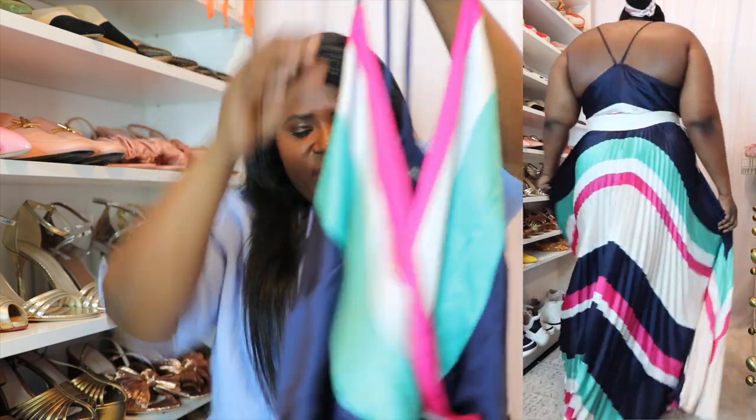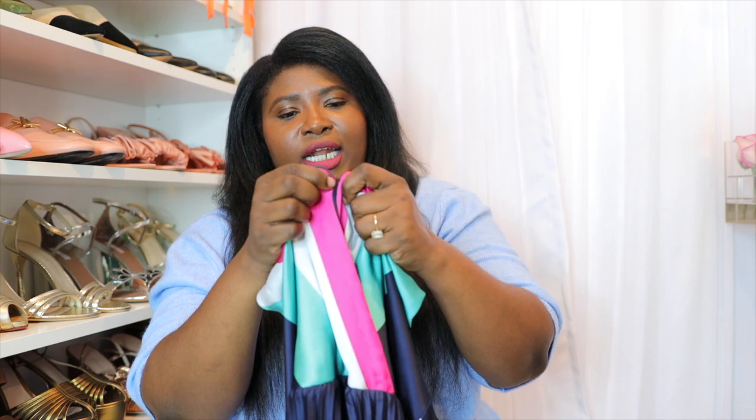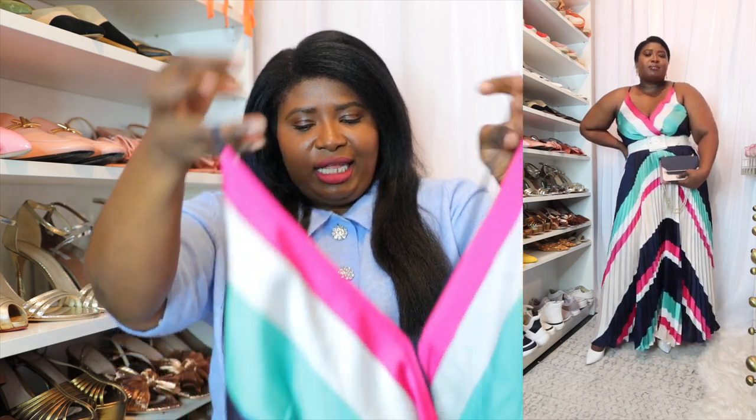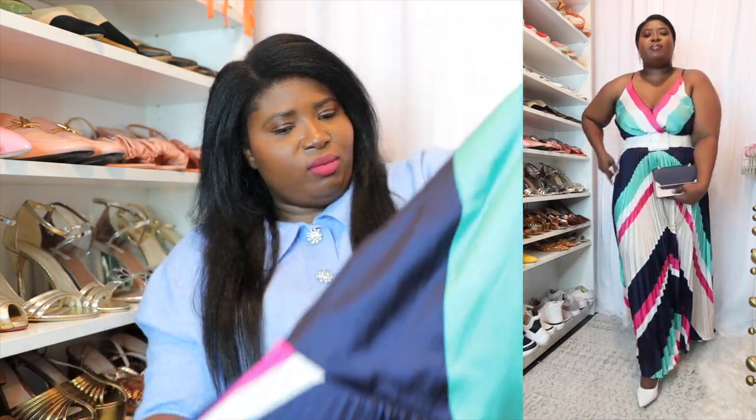So what I love about this is the print draws the eyes in all the right places so that you just look snatched. It looks so cute and sexy on. I got two sizes. I got the 16 and the 14, and the 14 looks much better. The 14 is a little, you see the girls a little bit more, but it has this hook and eye closure right here if you want to make it less revealing, so that's a plus. But the 16 was a little too big in the places that I wanted it.